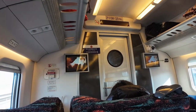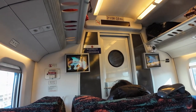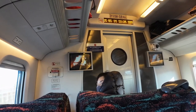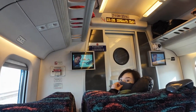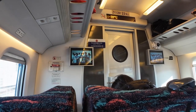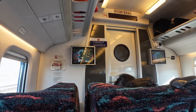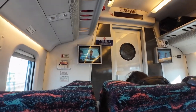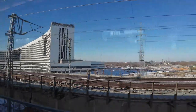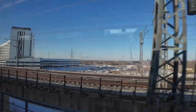External temperature is now minus 10 degrees, which is considered warm by Harbin standards. The local people will say this is very comfortable. Have a look at the outside. Oh, this is a big building. Yeah, it's a big complex.